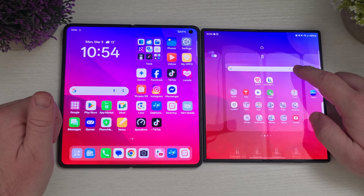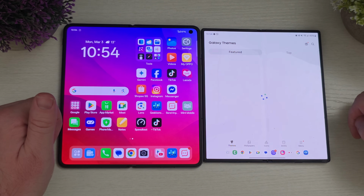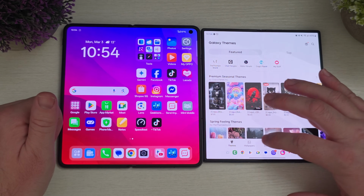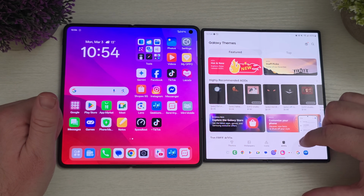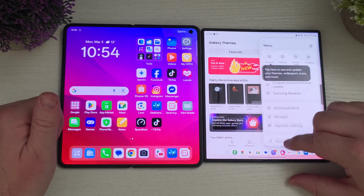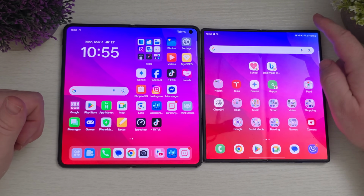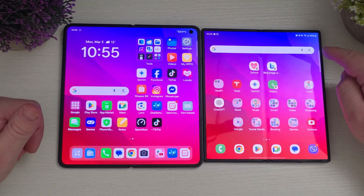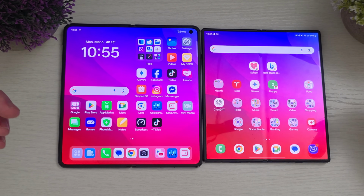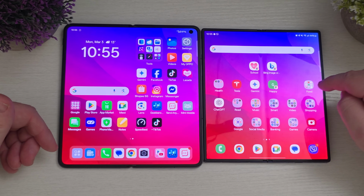I also love that I have the option to go into a theme store and download themes and wallpapers and icon sets. Some are free, some are paid, always on displays. There's so much. It's like crazy. And I just love using it. Like it's perfect to me, really. It's my favorite operating system on Android, even though they both run Android. I prefer One UI almost over anything else in terms of what I could use.